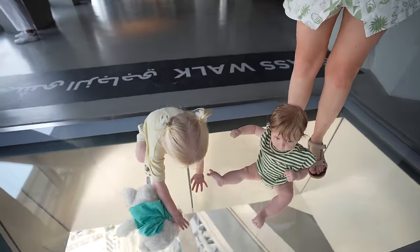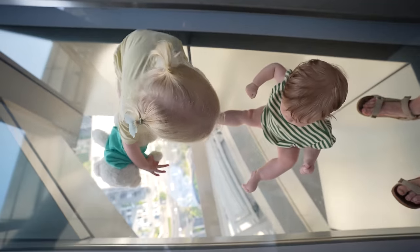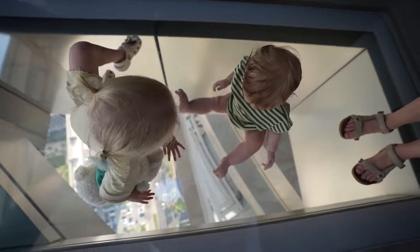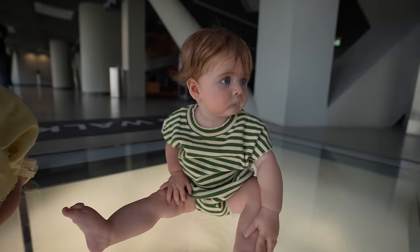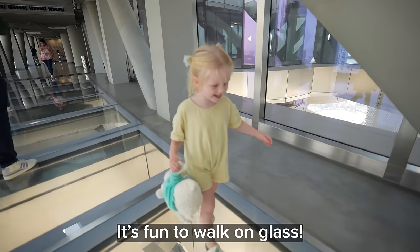Let's look at what they're looking at. Oh, vertigo. Look at the free auto color things. Don't look down, dude. It's part of what the glass.